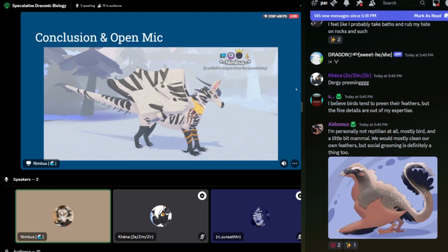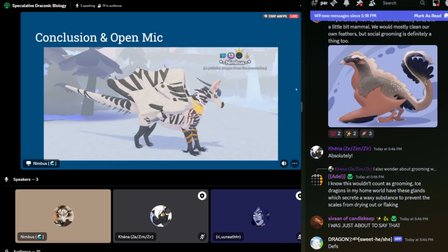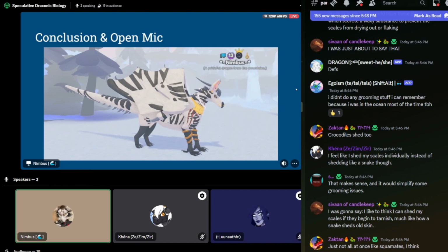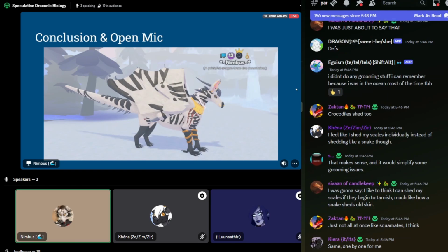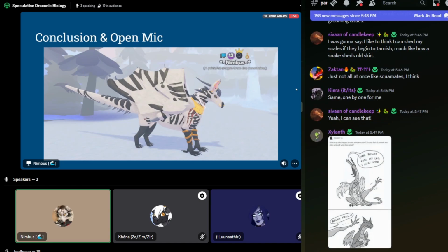Another thing I should mention. Do you think scaled dragons would shed their scales? Do crocodilians shed? I need to look this up. Yeah, I think we shed our scales, though shedding it all at one time like a snake would be very difficult on account of all the limbs and appendages. So I think it would be more like a lizard where it just flakes off. Though I will say, if you have eye caps, then that would mean you probably shed. If you didn't have eyelids, that meant you probably had eye caps, so you would probably shed.